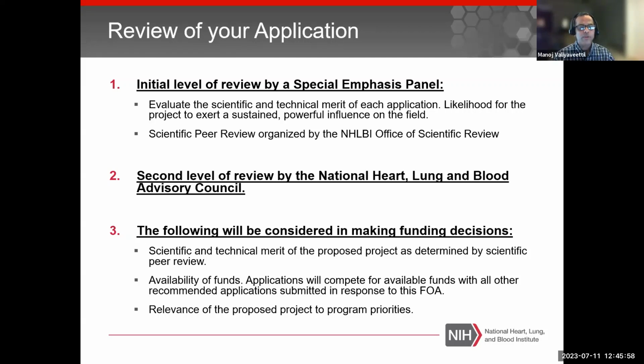Then, what is the relevance of the proposed project to program priorities? That depends upon whether it is meeting the NHLBI mission, and how these come in at the later stages after the advisory council. So it's two different processes. We are mainly focusing on the first review process, the initial level of a special emphasis panel. The next slide, please.